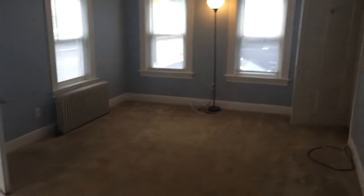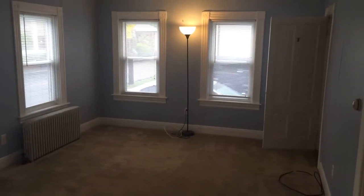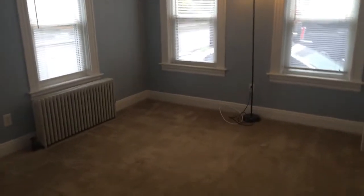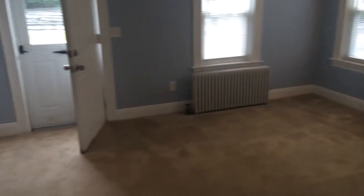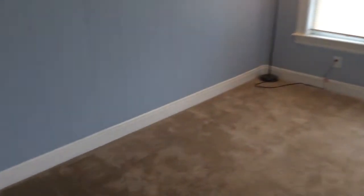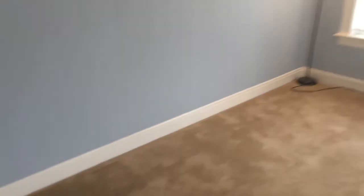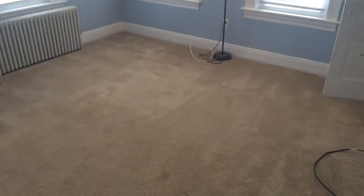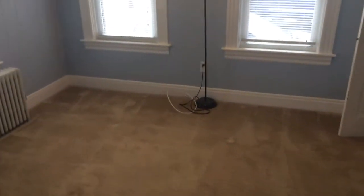Here we are in our living room area. Carpets in excellent condition, freshly painted walls, and plenty of room for your furniture and also an entertainment center as well. Over here we have a small closet for storage.